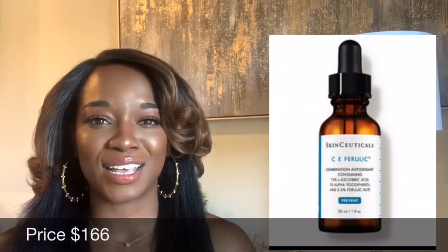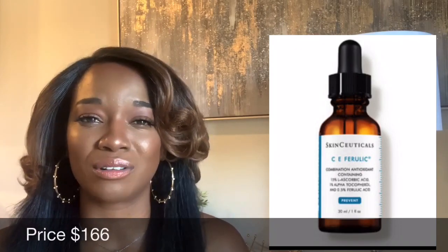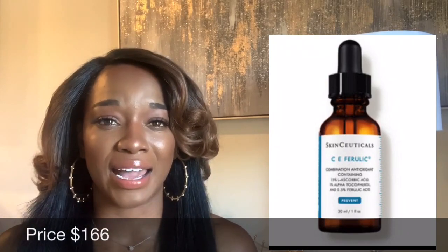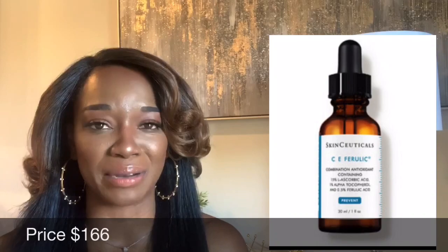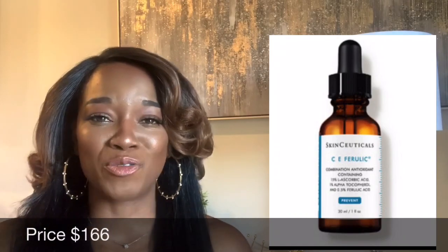So that is number one out of the 5 that I'm going to recommend. SkinCeuticals is a reputable skincare line, and I pretty much vouch for all of their products that I have been knowledgeable of. And yeah, I highly recommend this vitamin C if you're looking for a vitamin C serum. Let's move on to vitamin C serum number 2.